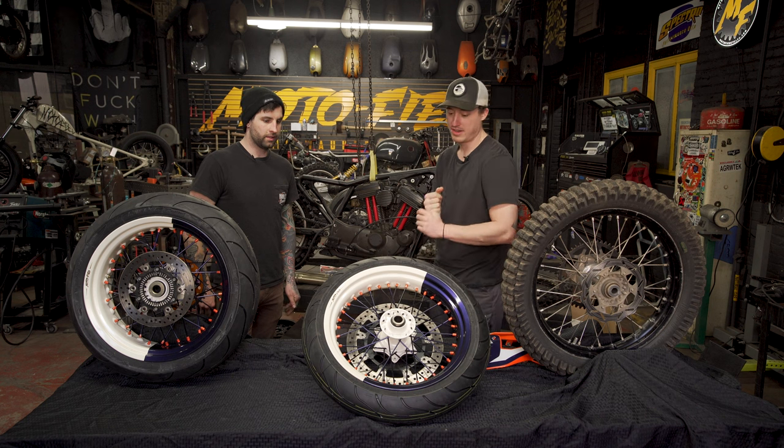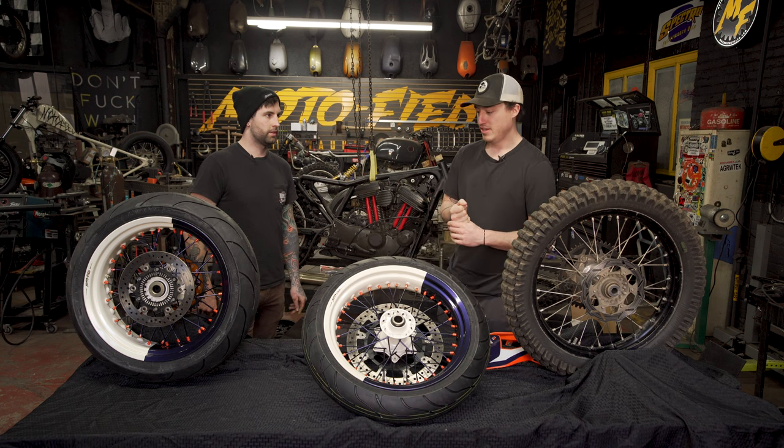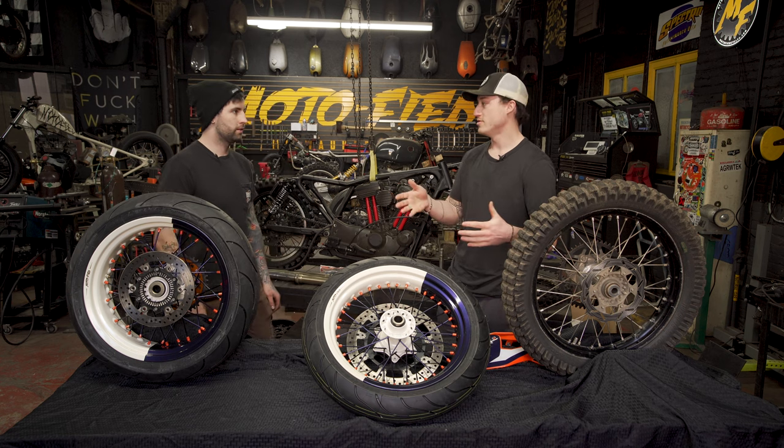God, looking at them, I'm so excited to get them on. I think it's going to be so cool. Yeah, it's going to be incredible. I mean, again, thank you for all the work that you were able to do with this.